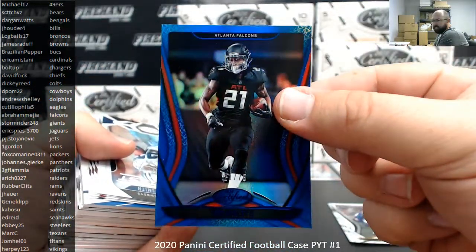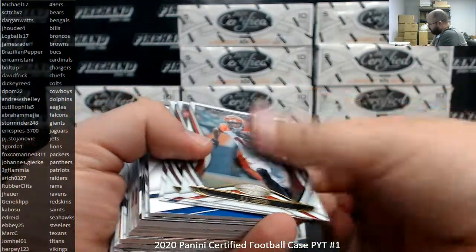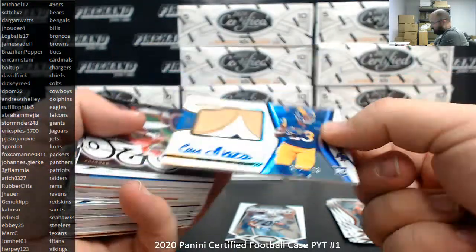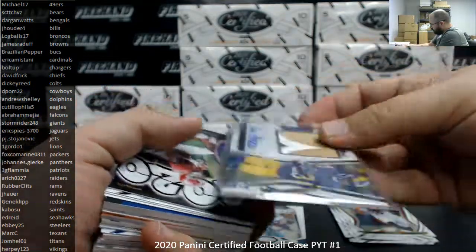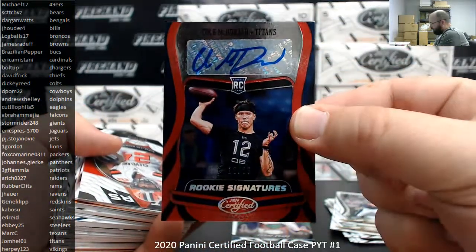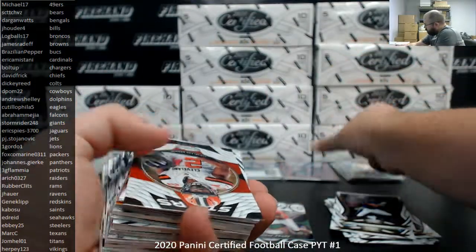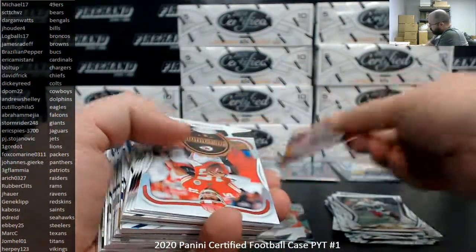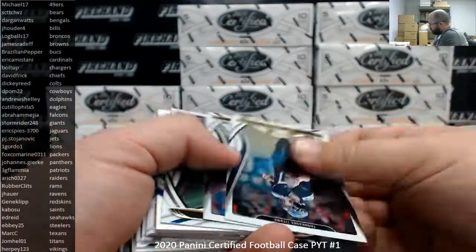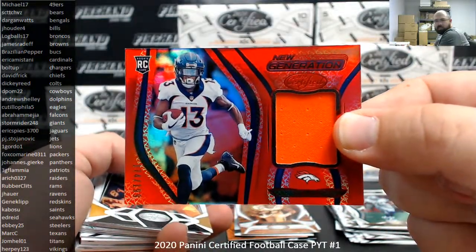Got a blue 75, Todd Gurley, Falcons, going to Abraham Mejia. Cam Akers, this is going to be your rookie patch auto, numbered to 449. The LA Rams, going to Robert Klitz. Cole McDonald, rookie signatures 12 of 25 for the Titans. Tennessee Titans belong to John Pello 1. Baker Mayfield to 199. Aston Davis to 299. KJ Hamler, red new generation numbered to 199 for the Broncos, going to Log Balls.